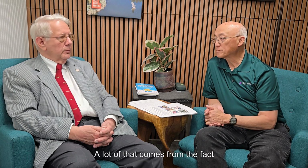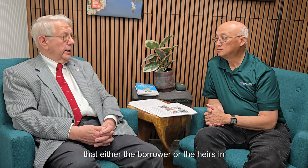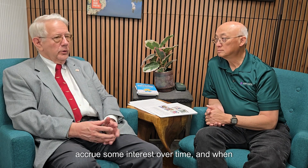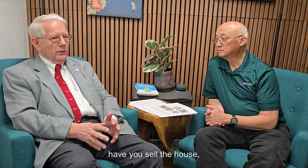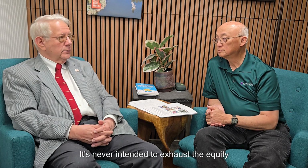A lot of that comes from the fact that either the borrower or the heirs, in many cases, don't understand the product completely. The bank doesn't want the house. They just want to lend some money, accrue some interest over time, and when you're done with the house, you sell the house, pay off the loan, and walk away with some money. That's the intent of the product. It's never intended to exhaust the equity in the house.